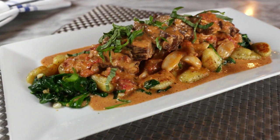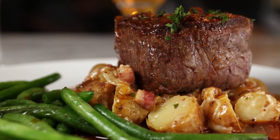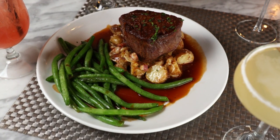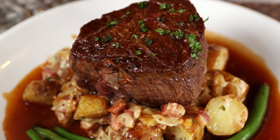The beef continues right through the entree section of the menu, with slowly braised short ribs served over pillowy gnocchi and one of the best fillets on the South Shore. The filet mignon is served with a red wine demi-glaze. We're doing a warm German potato salad and seasonal vegetables. If you're going to treat yourself to a steak, you certainly want to have a good steak. We feel we do a really good job with that in the kitchen here.